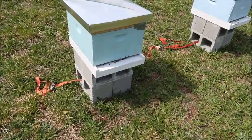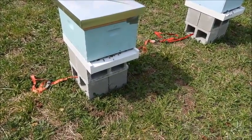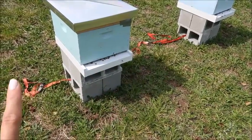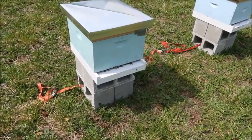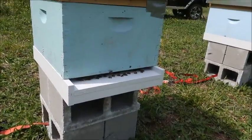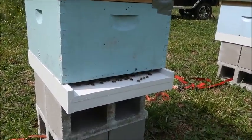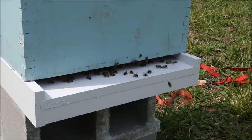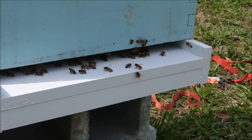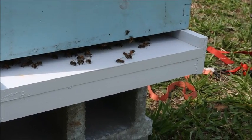I actually have to go and get some 2x6x8s to go across, and I may get a couple more cinder blocks. So yeah, I've totally started beekeeping. Let me see if I can get close. It'd be kind of cool. This is the less active hive, and they are just buzzing all around me. And I got a really bright colored shirt on. I hope that don't irritate them.